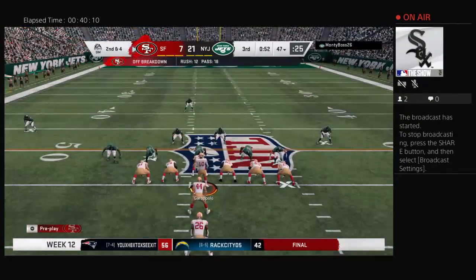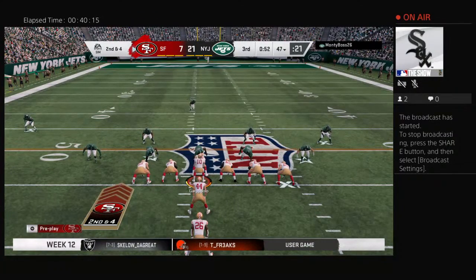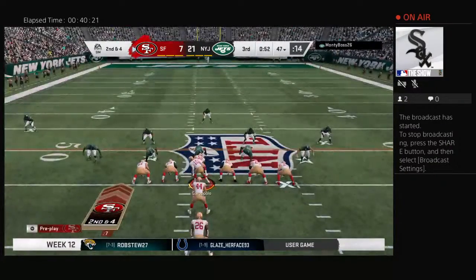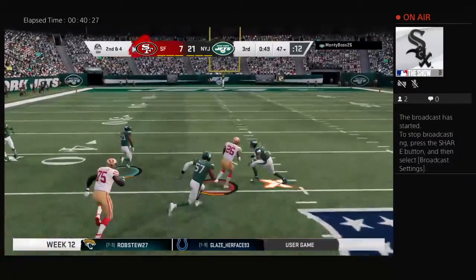Here we go. 6 yards on that last play. Here's 2nd and 4. Give me that ball, defense. 21, 21. Hey, check 24. Watch 24. Go ahead.